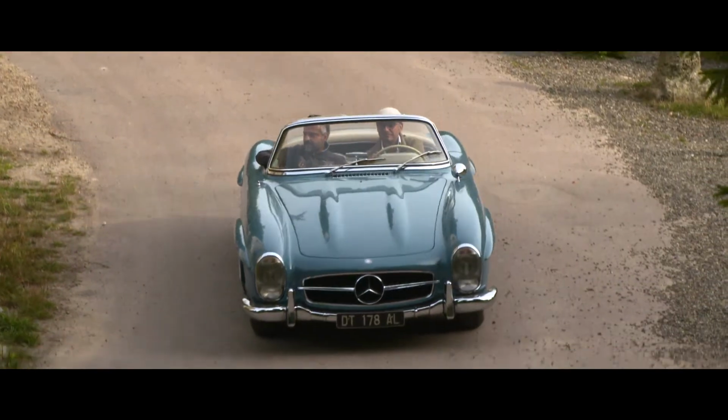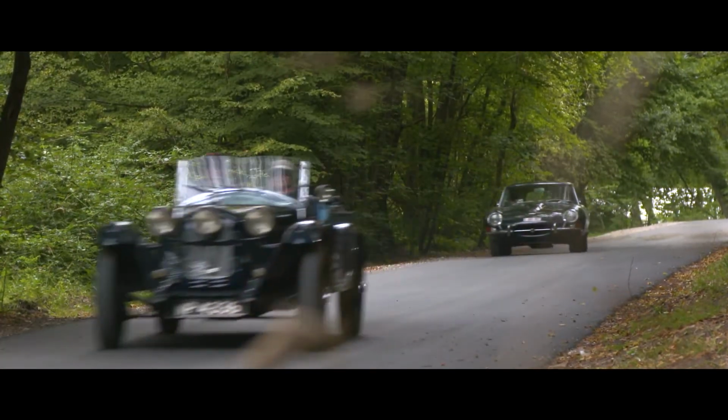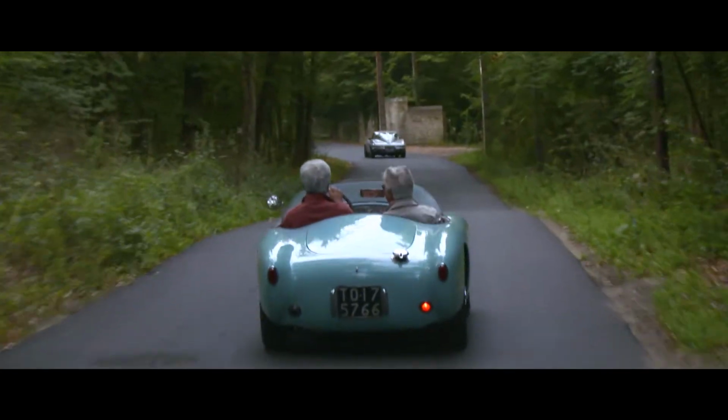Saturday, September 3rd, somewhere in the Oise. A Frazer Nash and Alfa Romeo 6C followed by a Jaguar E-Type. We must admit that the show is not common.